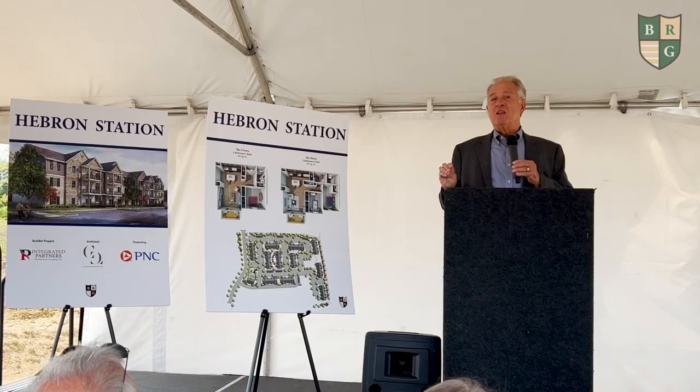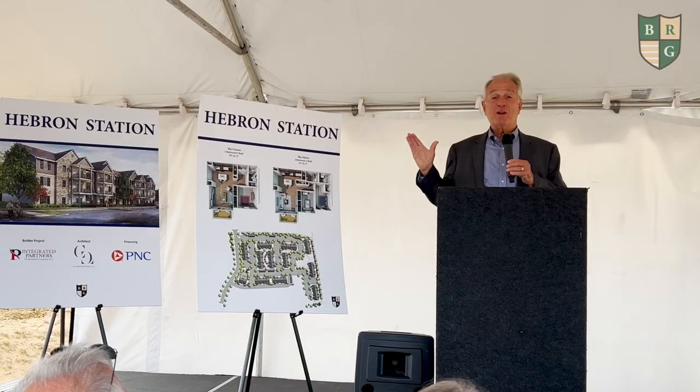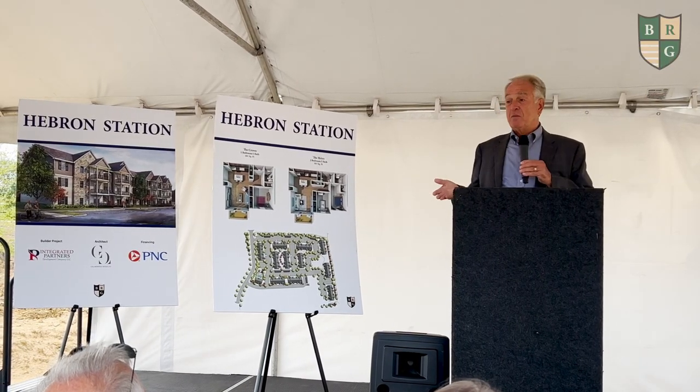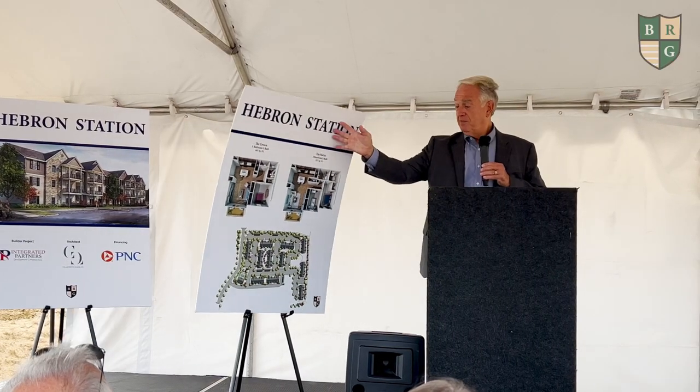But we found out that we're building a lot of McMansions, three and four bedroom single family homes. And we're doing that well. But that's not supplying the housing needs of our younger people, our workforce.